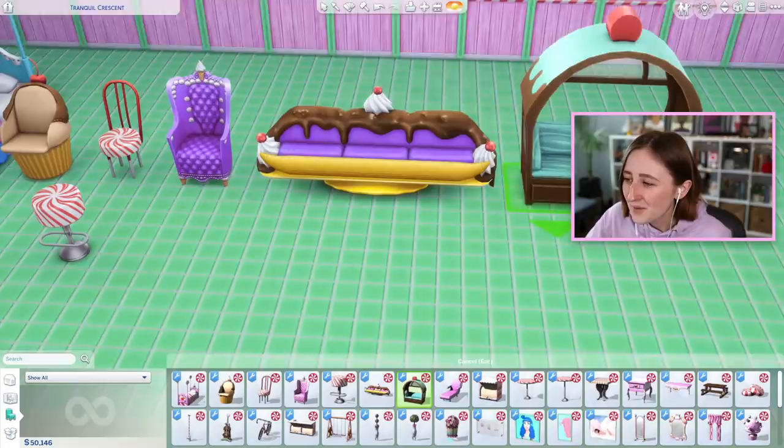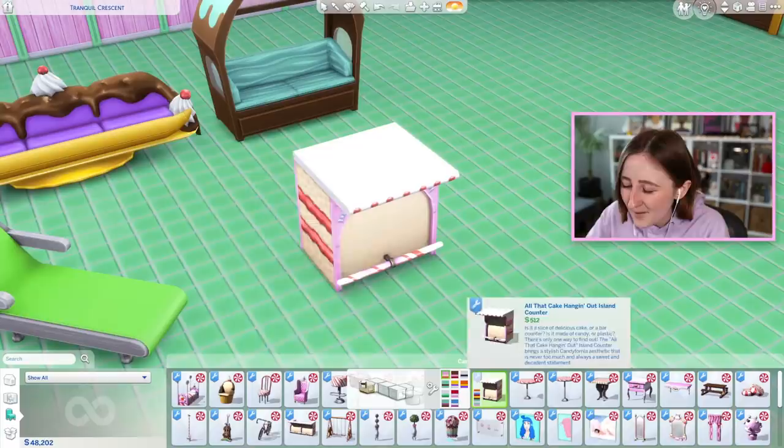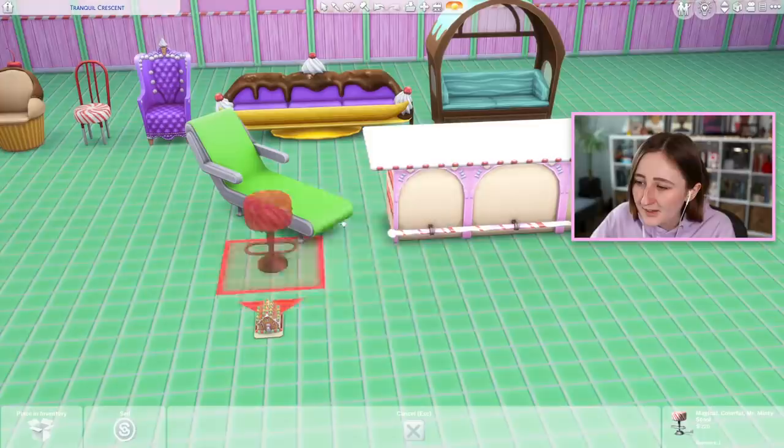We also have this love seat. We've got this lounger. Ooh, that's a nice one, actually. I mean, they're all nice, obviously, but that one looks cool. Here's the all that cake hanging out island counter, because of course you need a full kitchen set for this. I mean, come on, obviously. Wow. Genuinely, I could cry over this. I'm so excited right now.